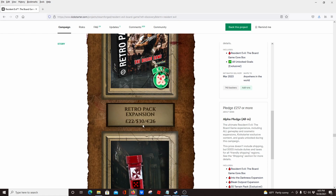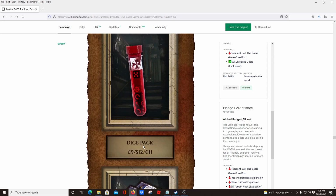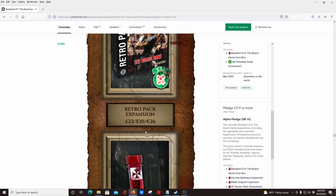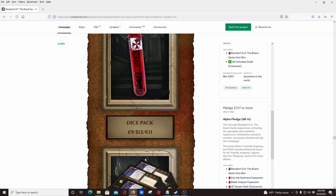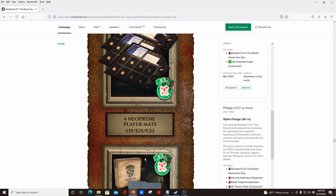The retro expansion pack is $30. I believe it was half that in the previous 2 Kickstarters. It was like $15 for that. The dice, 12. It's about in the ballpark. I think they were like 8 previously, but somewhere around there. But I know the retro pack, the expansion, these are just cards. That's all it is, just cards. It was not $30. It was somewhere around 15 to 20, maybe 20 at the high end.